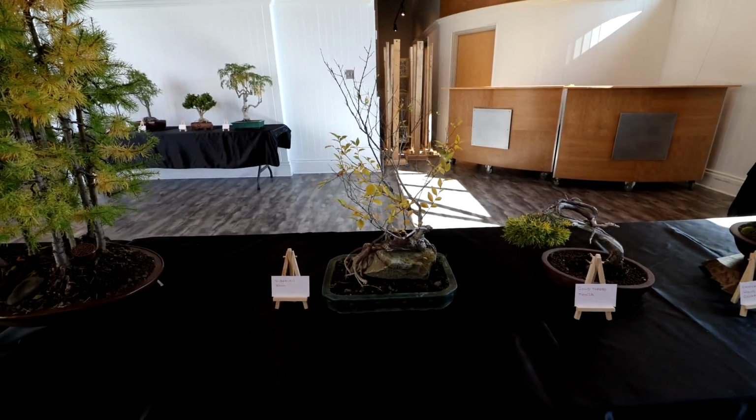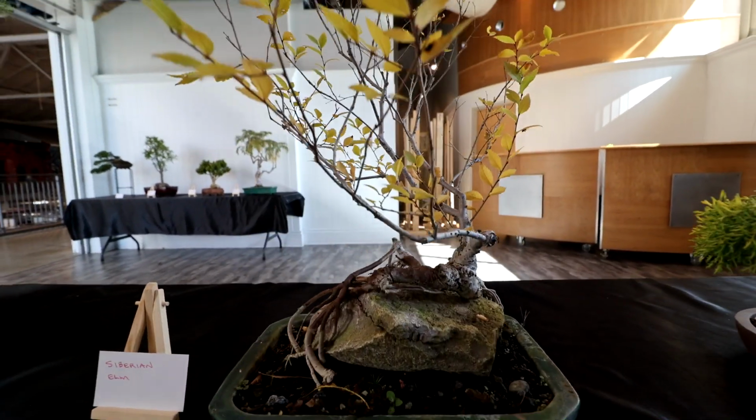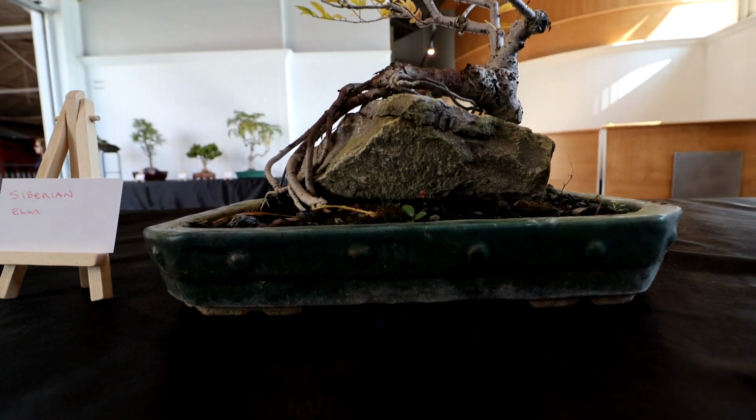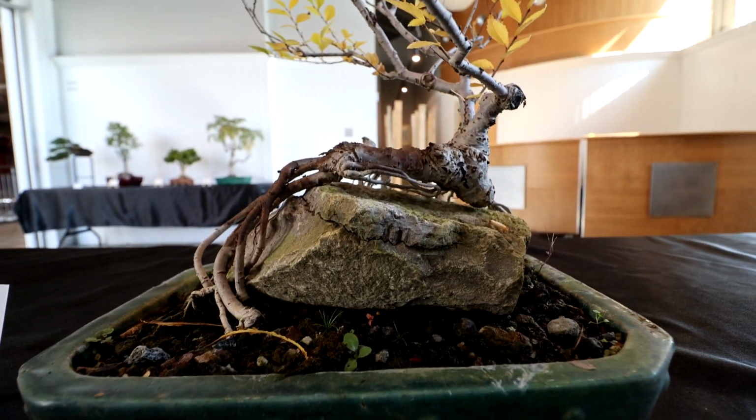And here is a Siberian elm, fall colors, root over rock composition in one of my favorite pots. Check out that pot, lots of patina. Yeah, really cool.